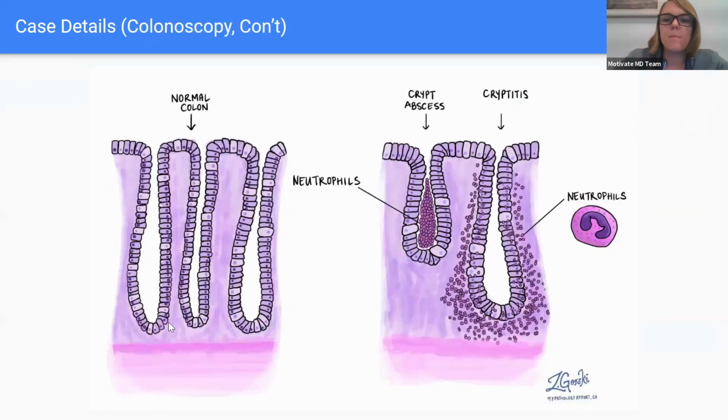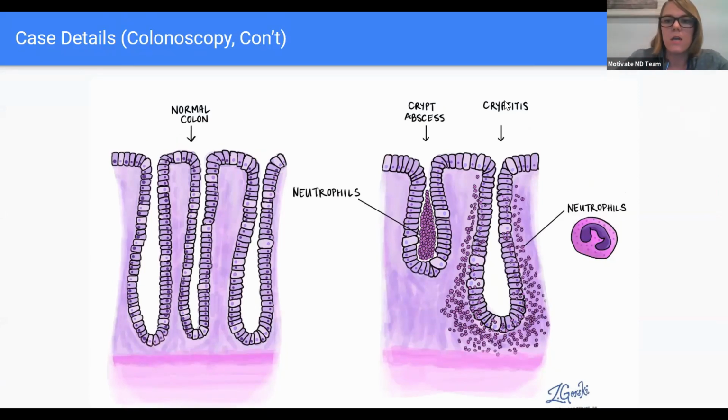But here on the next slide, this cartoon is fantastic. It shows you, okay, here's a normal colon. What we see is that the colon is lined with cells, and these are columnar cells here, and that's what it's really lined with. Some of these are goblet cells, responsible for secreting mucus, as we would expect in the colon. And really, this is how it should look. This is a normal colon. And then on the right here, what we see is this infiltration of neutrophils.